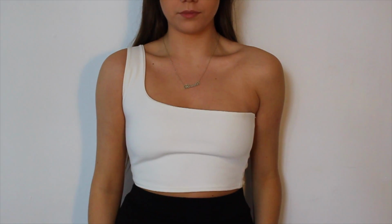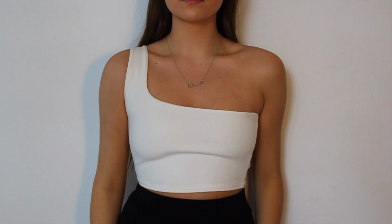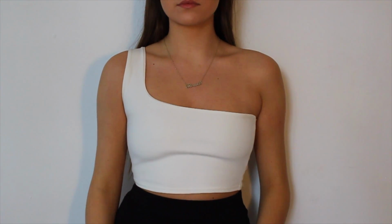Last but not least, this beautiful white one shoulder top. Well, it's technically cream, but I reckon once it's been through the wash it'll go white. It's identical to the black one. It's just the cream white version. I think it's super cool. I'd love to wear this with a pair of jeans because I'm not fashionable. This would go with anything.